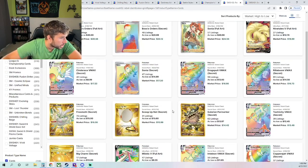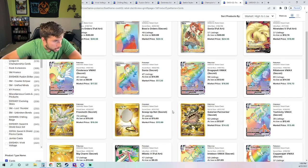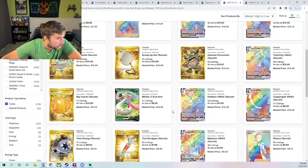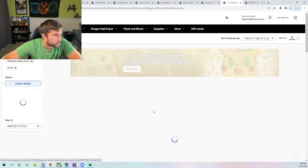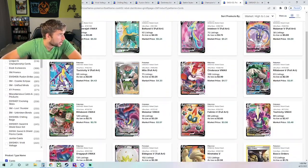I think that would have changed the set a decent amount, not like a crazy amount, but having a rainbow Milotic could have definitely added value to the set. But once again, just going back on a lot of the Gen 9 Pokemon that I'm not crazy about.